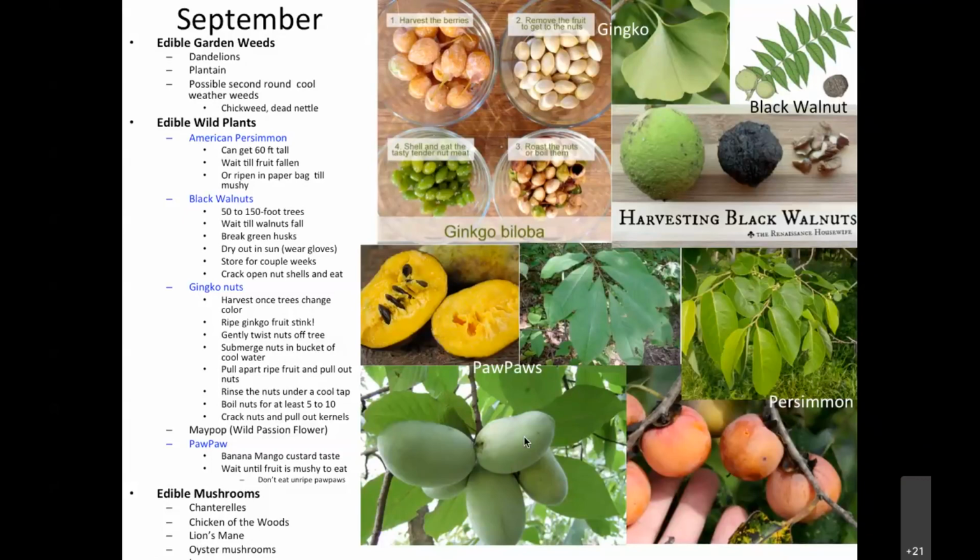You can actually hand pollinate them though. If you want to grow pawpaws in your backyard, order two different types, and you can hand pollinate with a paintbrush. You can get all the pollen from one tree, scrape it into a little cup, and then paintbrush it onto all the flowers on the other tree, and vice versa. And you'll have really great pollination after that. But the fruits are really delicious. They're a mixture between a mango-y, banana, custardy kind of fruit.